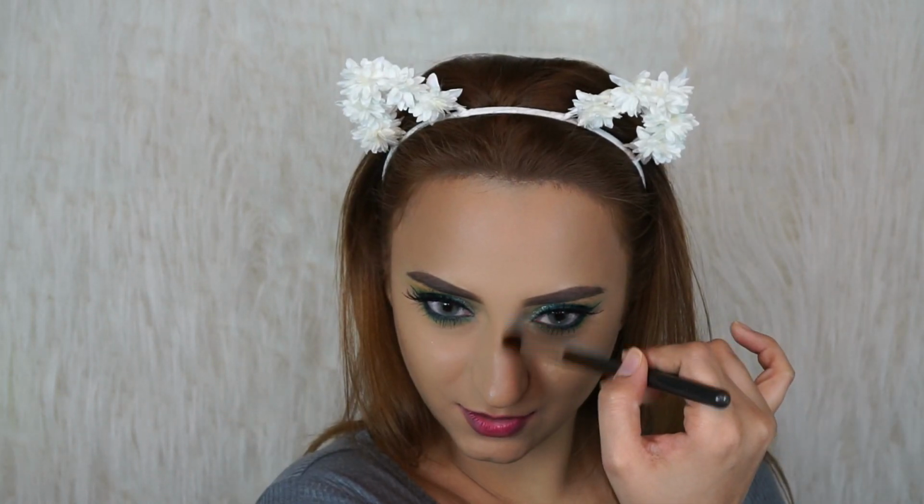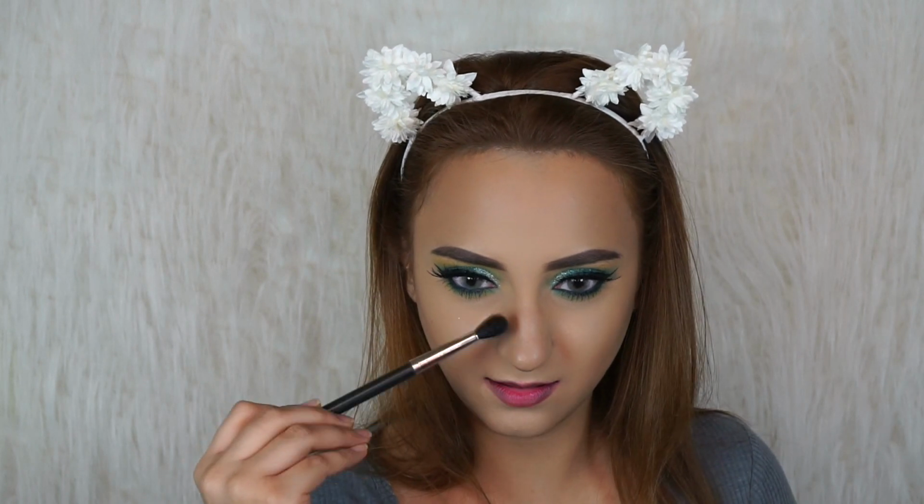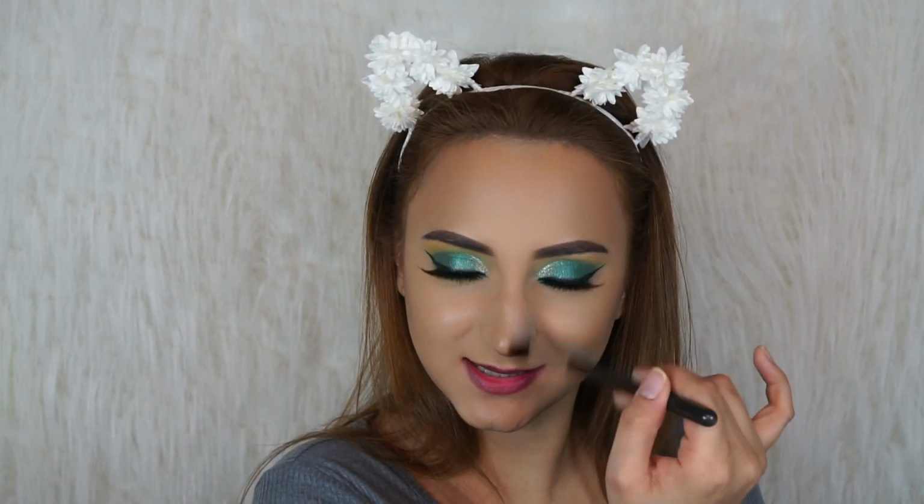Very carefully going to contour the nose. I feel like this is going to be personal preference. A lot of you may love this bronzer, but I'm just like, I need products that are less pigmented so I can be messy and I can apply too much and still be alright. You know, I always want to have that option.